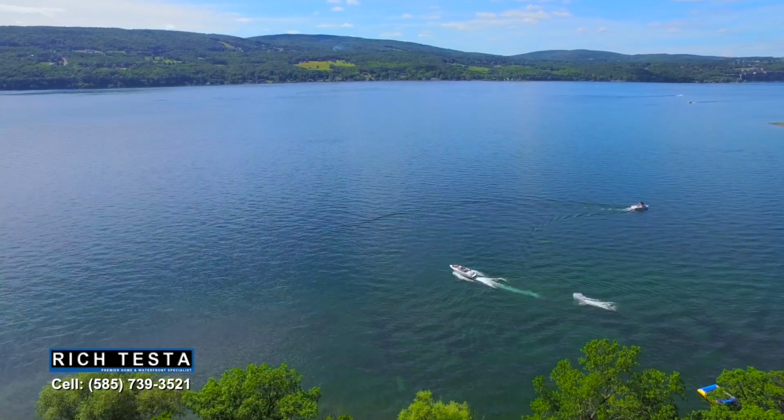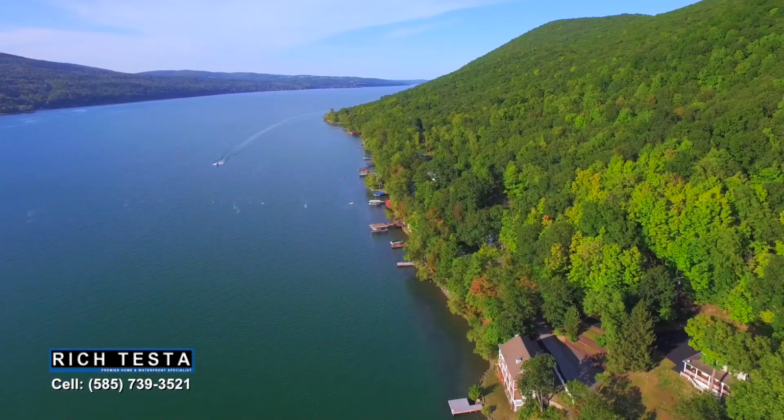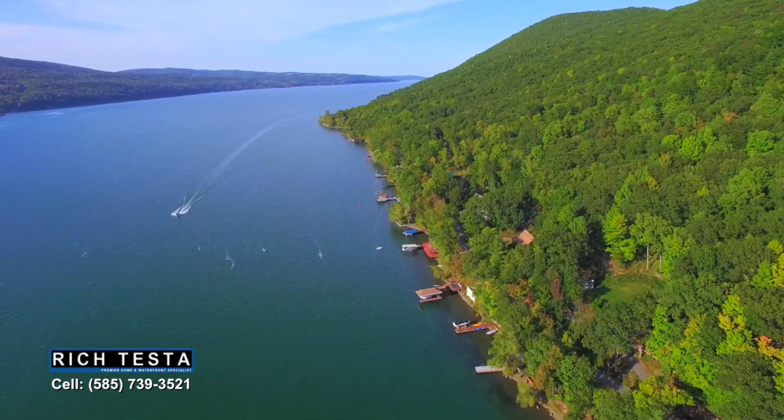There's nothing like the lake lifestyle with 70 feet of shale beach and breathtaking views. South Lake Road is a very special part of Canandaigua Lake. Enjoy the afternoon sun and sunsets.